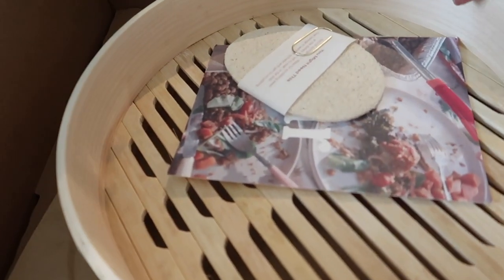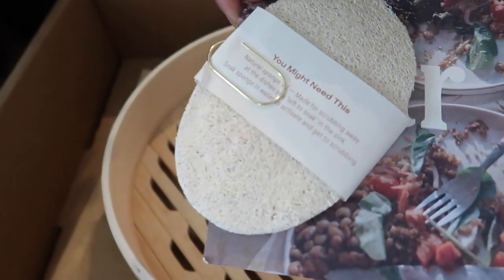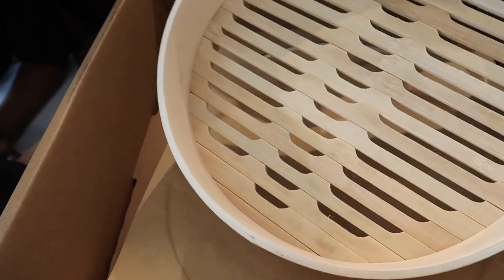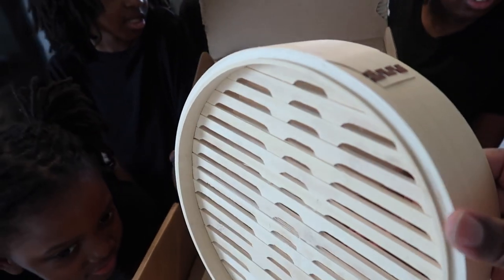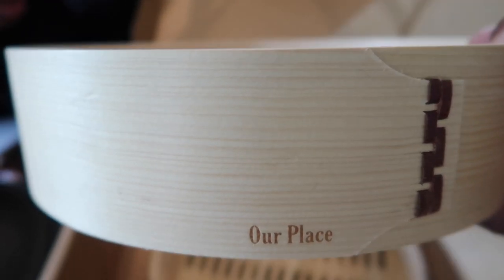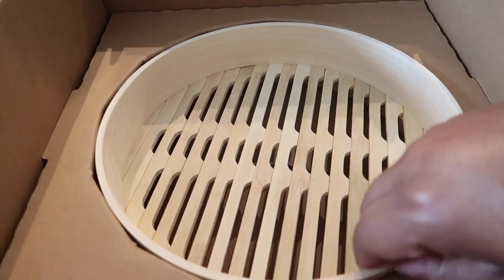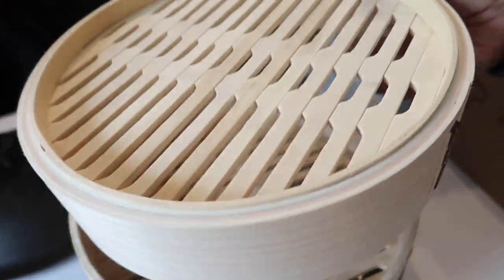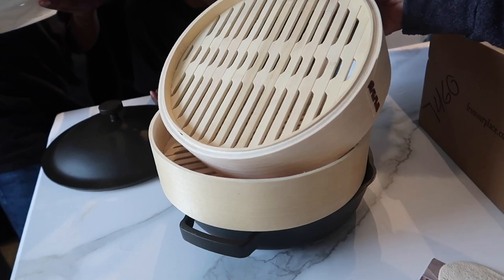What's this? Whoa! Wow! Fancy, fancy. Oh, another sponge too. Wow. Yeah, baby. Look at this. Damn, this is high quality. Look at that. Oh, it says steamers? What? Oh, there's two of them? Wow. Ooh, high quality. Look at that.